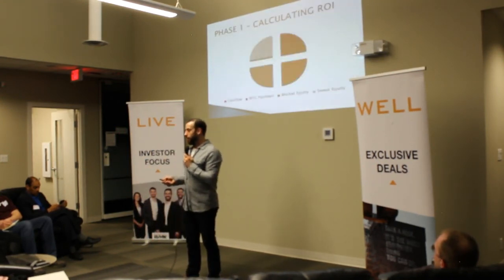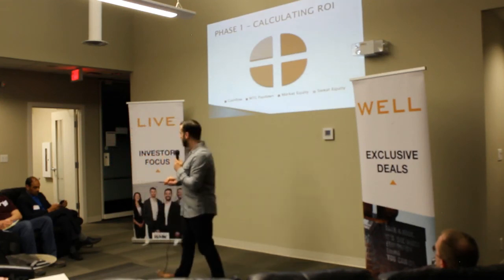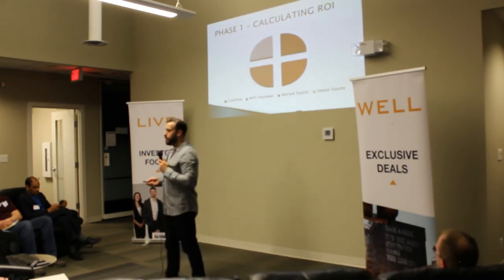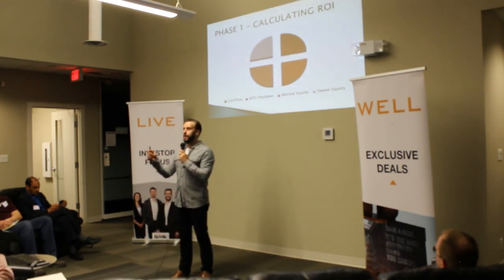So, an important part of phase 1 is calculating return on investment. There are 4 ways we make money in real estate. This is kind of a key spire thing. We've got cash flow, mortgage paid out, market equity, and sweat equity, call it forced appreciation, whatever you like. Those are the 4 profit centers that are going to happen in a deal. So you have to be able to add those up and then divide it by the amount of money that got put into a deal.